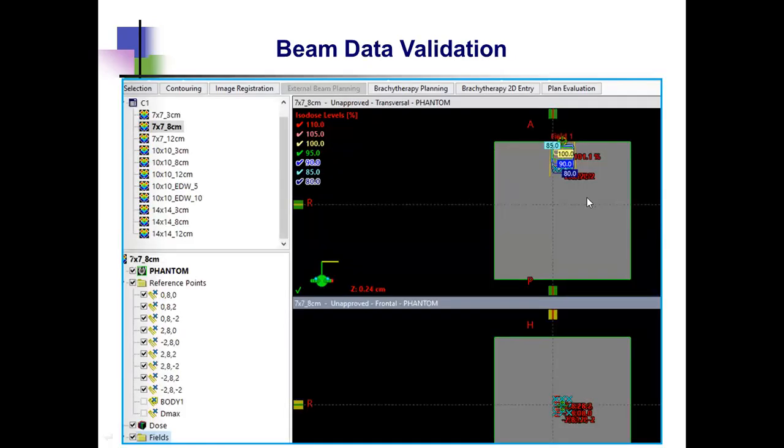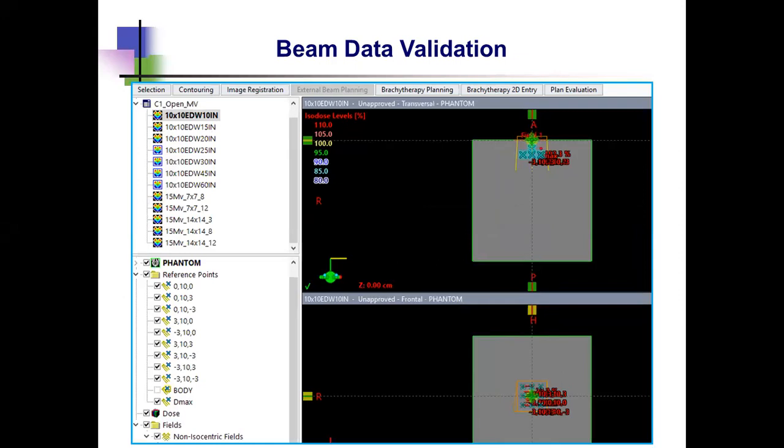So for the beam validation, we use multiple plans over the phantom, for example different field sizes like 7 by 7, 10 by 10, 14 by 14 at various depths. I've checked multiple dose point values at different depths for different field sizes, for open fields, for EDW, for physical wedge fields, and all these. And those values, or the dose difference, should be within 3%.